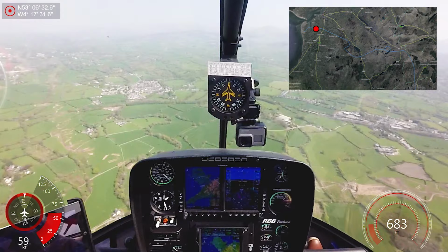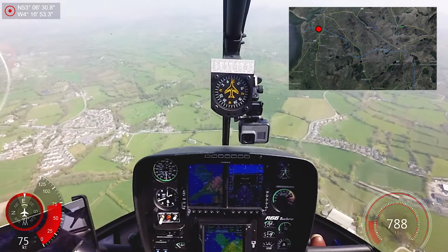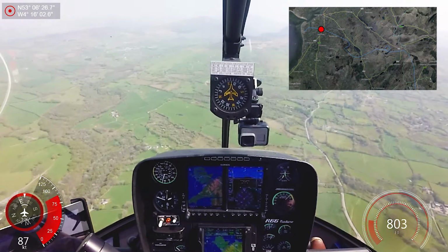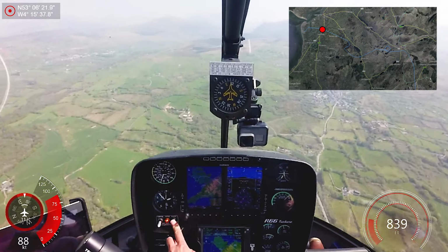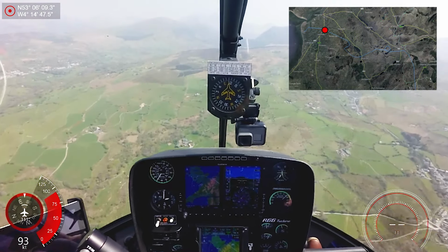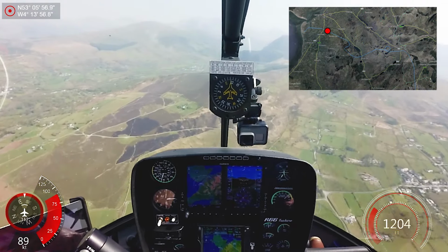On the flight to Wales, we took the helicopter up nice and high, about 6,000 to 7,000 feet, to really maximise the benefits of the turbine engine and to fully utilise the tailwind that we had. On the way back towards London, we're fighting a bit of a headwind, so obviously avoiding the terrain, you'll see throughout the flight we're a little bit lower, between 1,000 and 2,000 feet on the whole.